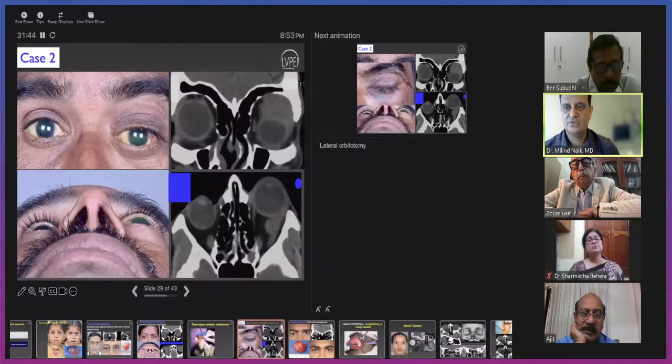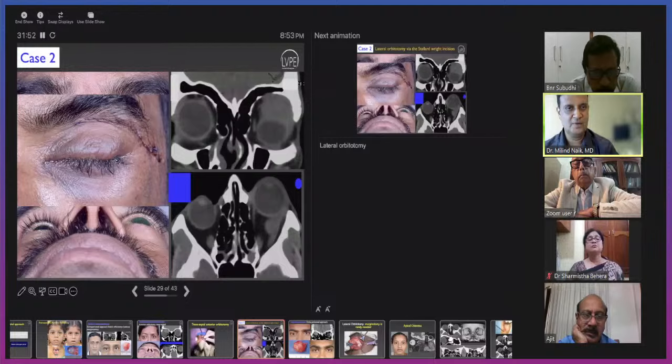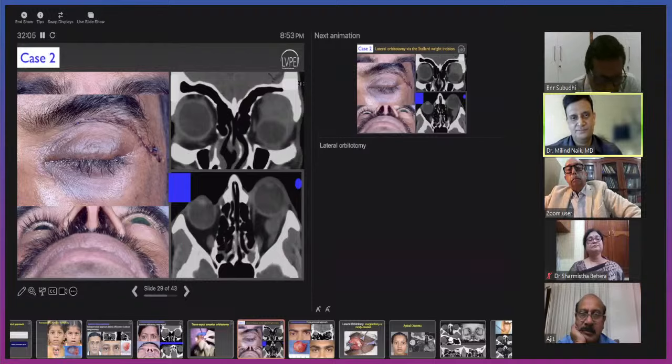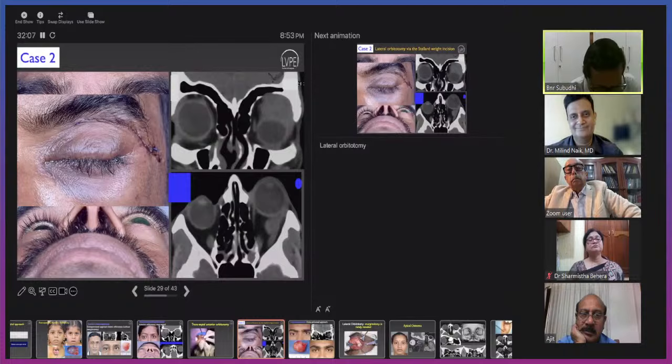Here is another patient with a superolateral mass. You can see the eyeball is moved inferiorly. And this one was performed through a special incision. Anyone wants to name this incision? Its first alphabet starts with the shape of this incision. Dr. K, are you there? Stellar right? Yeah, stellar right incision.